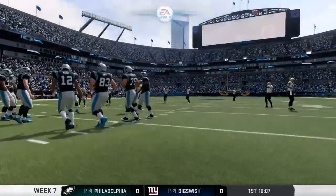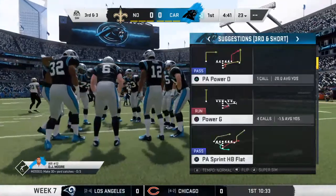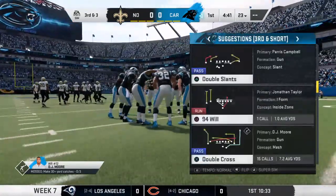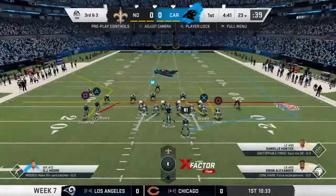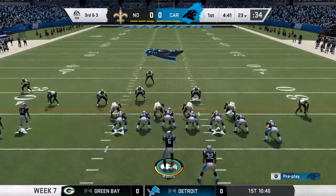Welcome back in, everyone, to EA Sports coverage of the NFL. It's the Panthers in control of the football as we get back to the action in the first quarter. Ready, ready. 10-2, sir. Watch the run.